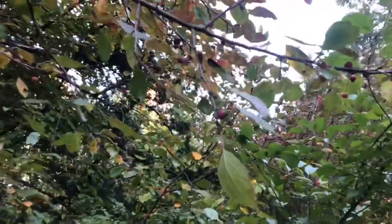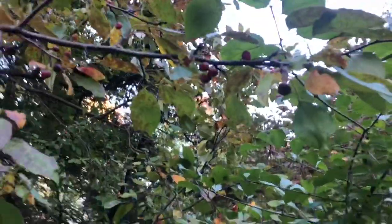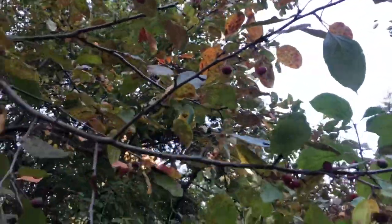Awesome. Wow, here's another great food source for birds and other animals. Crab apples, remember these? Yeah, we've seen these before. When birds are migrating or birds that stay this long into the fall, they love these crab apples if that's what they eat. Crab apples, that's a great producer for the birds here at this park.